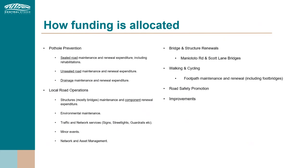Traffic and network services, signs, streetlights, guardrails, lane marking, those types of things. Then there's weather events, so it doesn't trigger a need for emergency funding, that's where that has to come from. And network and asset management, so that's the team we have for council, our programme management, and all of the specialists we need. Then bridge and structure renewals, so that's the full bridge replacement, and there's two of those tagged for the next year and 2 years, in that 3 year piece. Walking and cycling, which is footpath maintenance and renewal, road safety promotion, and road health.